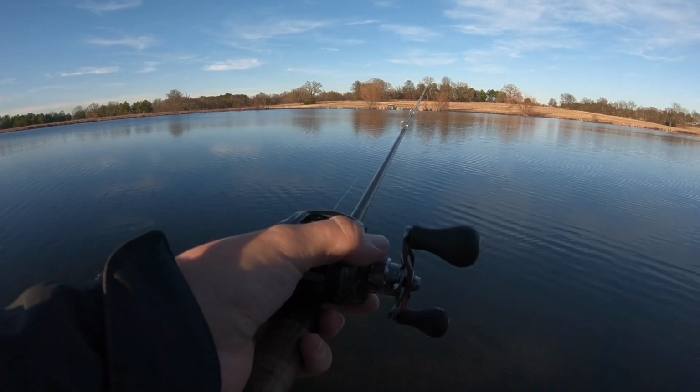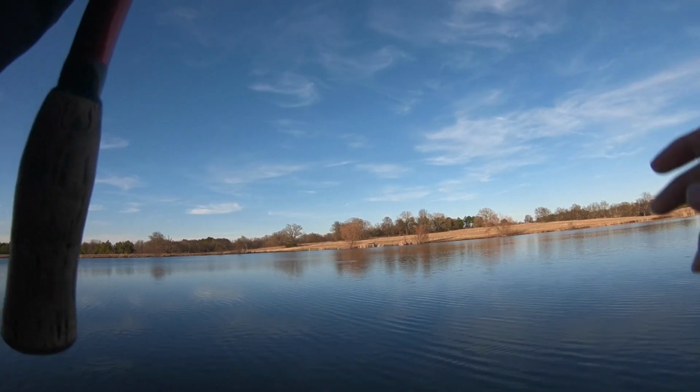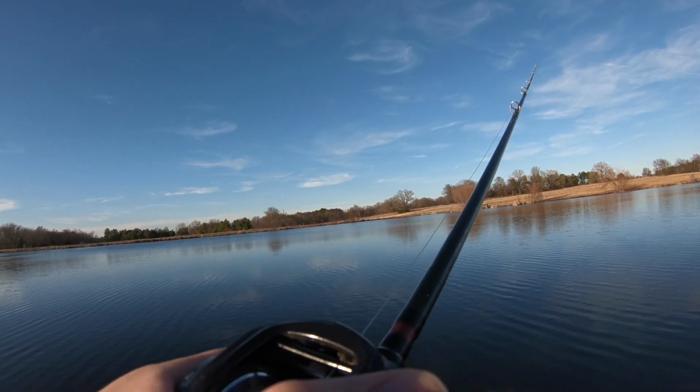What did I say? I'm gonna throw it out there and try something new. Yo-yo it off the bottom, and I pulled it through some grass. As soon as it came through that grass, he was on it. So I'm gonna keep doing that and see if that would be a little bit better. That's a good fish. And where there's one good fish, there's gonna be more. So let's go catch him. Oh, there's a backlash a little bit. Throw it out to the middle, dropping it off.